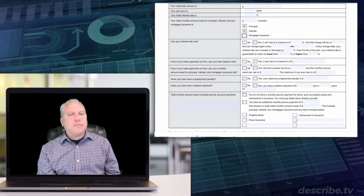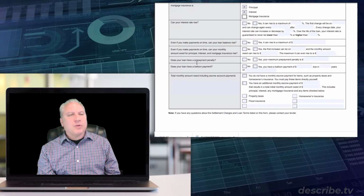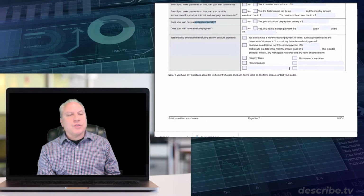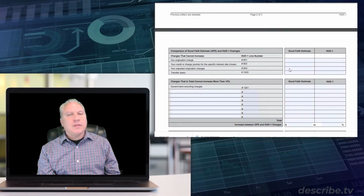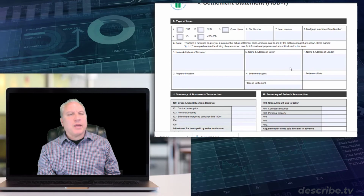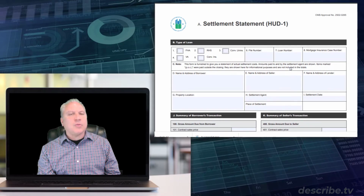Can your balance rise, yes or no? Is it a balloon payment? Does your loan have a prepayment penalty? These are all things which the government wants to make sure you're aware of, so that you're not being misled by a mortgage lender, by a seller, by a broker.